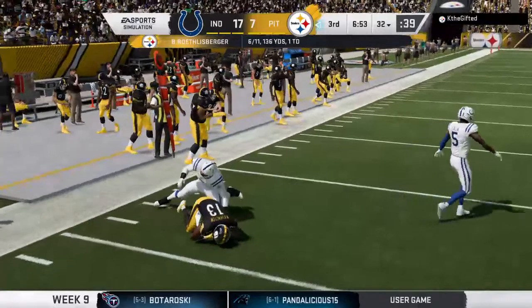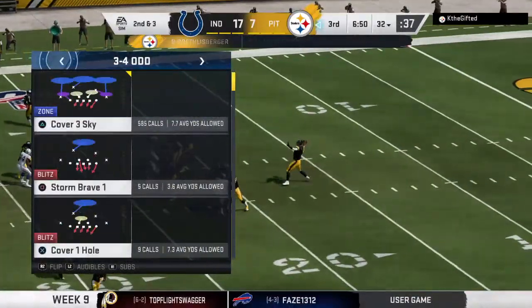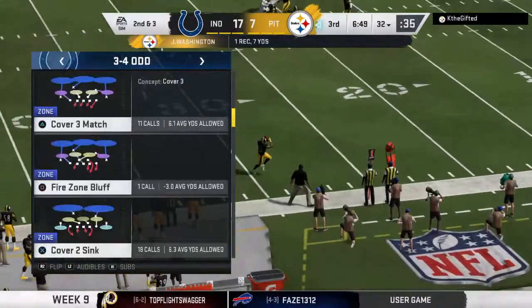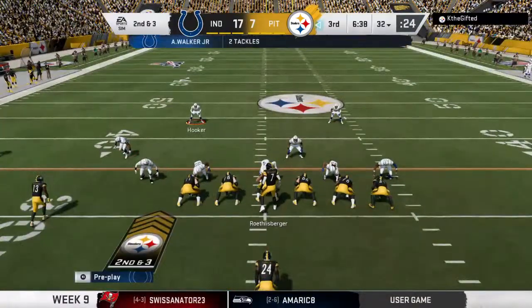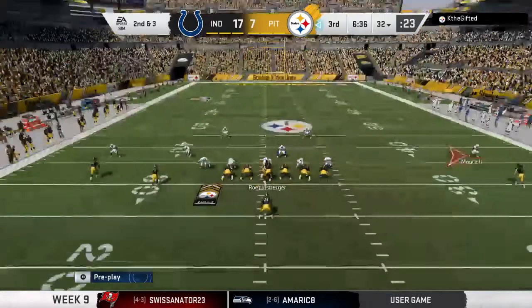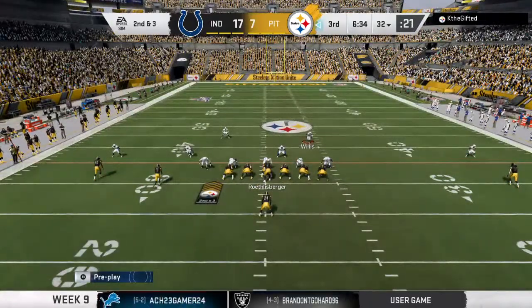And we often talk about teams scripting plays to start a game. A lot of them script to start the 2nd half, too. And they're scripting something that they expect to get them into the end zone and back into this game. We'll see if that script is a good one for them.